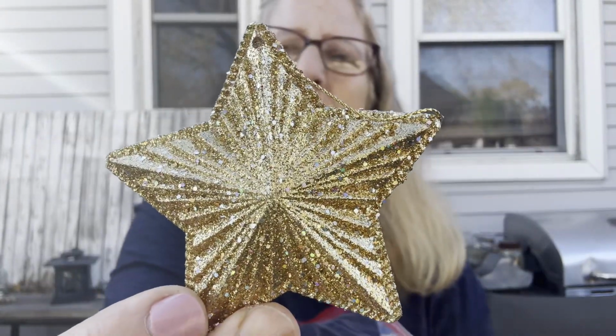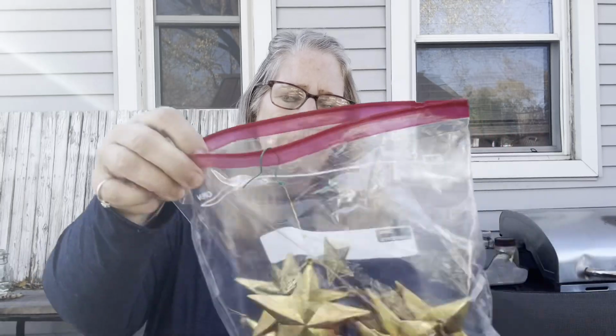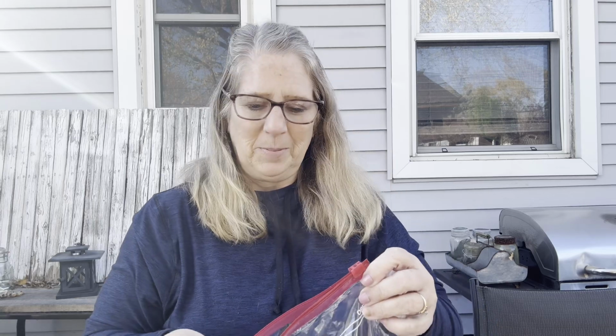So these are kind of glittery. There's a few of those, and then there's a few of just these. So I thought those would be really pretty. I don't know though. Then that one. I might have to keep a couple of them for myself.